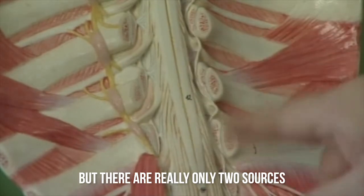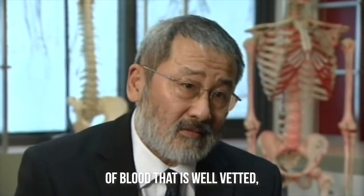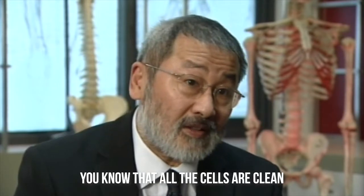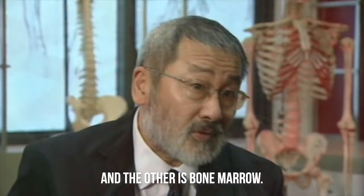Well, there are really only two sources of blood that are well vetted, where you know it's safe, you know that all the cells are clean and infection-free. One of these is umbilical cord and the other is bone marrow.